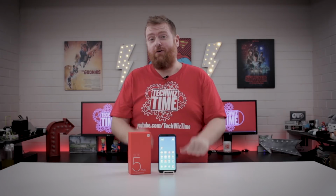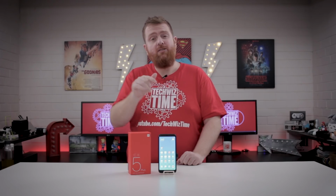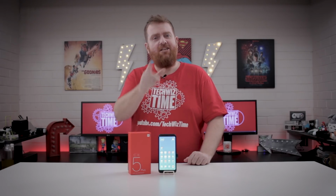I've been looking forward to reviewing this one. This is the Xiaomi Redmi 5 Plus. It's an awesome little smartphone that's quite powerful, but it's also budget. But like with my other phone reviews, what is it like speed-wise, and can it play any emulated games? Stick around to find out.